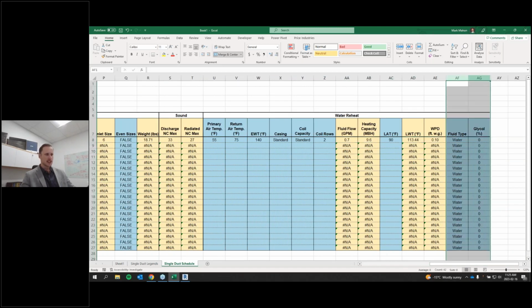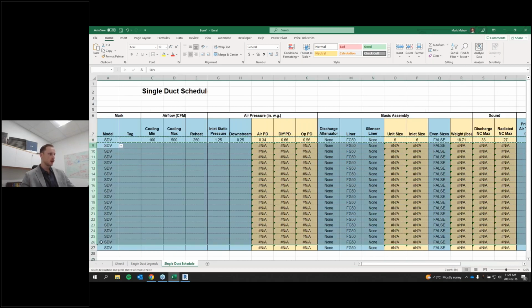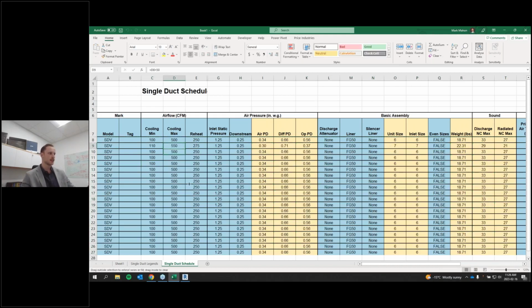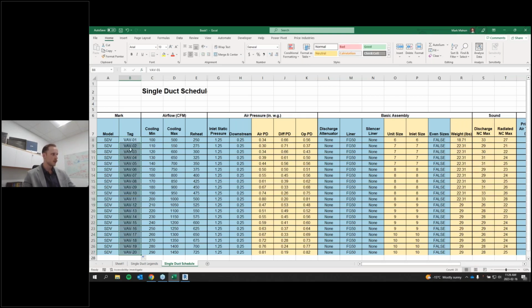We can see I have all this data that's now been calculated. And the great thing about the functionality of Excel is that it's pretty easy for me to copy this line and paste it down. I could easily create a rule to iterate up 50 CFM for each single duct box. That's a drag and drop scenario because it's in Microsoft Excel. Tagging of the boxes is something I can also drag and drop pretty quickly using that functionality. Or I can even do a double click, and suddenly I have 20 VAV boxes from 500 to 1450 CFM.